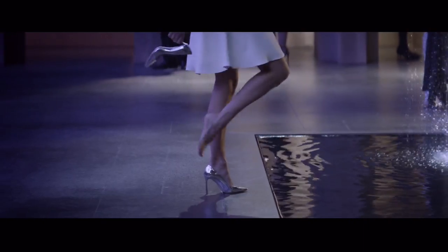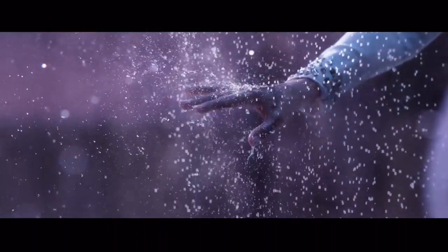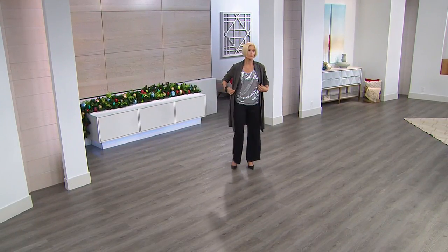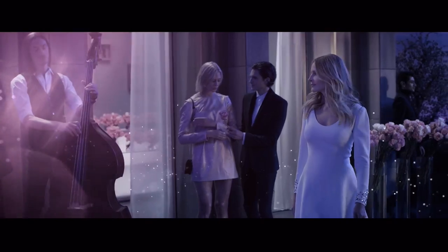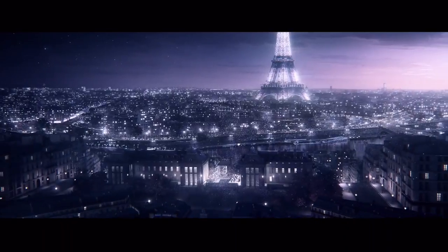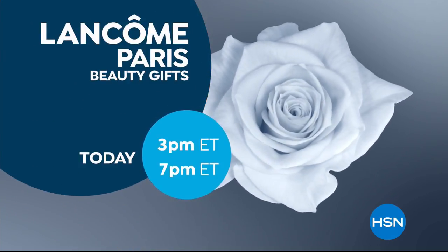I saw the life in sense of shine bright tonight. You and I, shine bright like a diamond. Shine bright like a diamond. Who will you make happy today? Shine bright like a diamond. La vie est belle, the iconic fragrance, Lancôme.